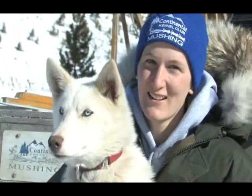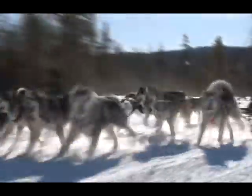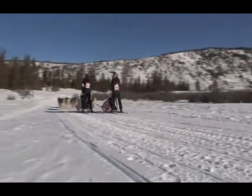The other thing I really like about it is being outside in the winter instead of just sitting inside. I feel much healthier. Going fast through the trees and everything and just being with my dogs. It's really fun. I just think it's a magic way to go across the countryside. It's like the old horse and sleigh. It's very much the same.